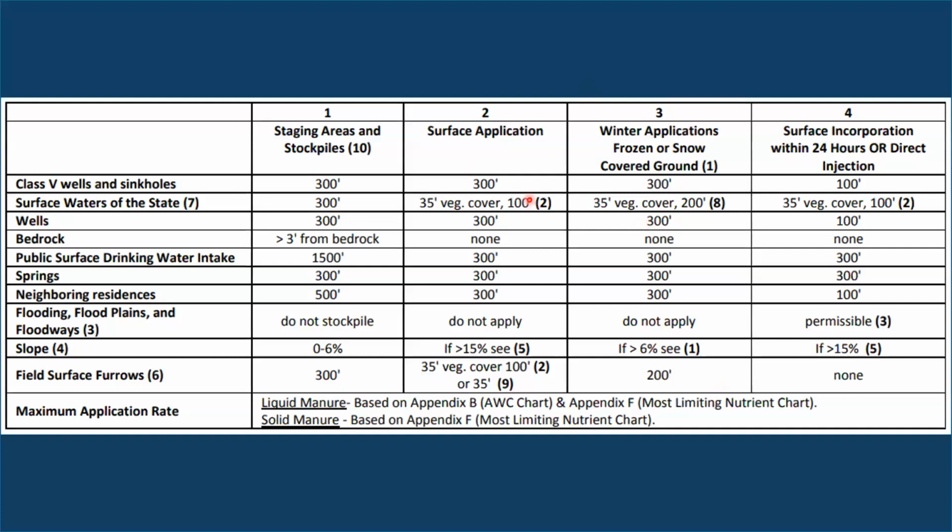Here is a list of our setbacks. Hopefully you guys get a copy of this presentation. If you don't, this is in our code. This is in Ohio Administrative Code 901-10-214, one of the appendixes. The two most applicable are going to be surface application and surface incorporation, so column 2 and 4.